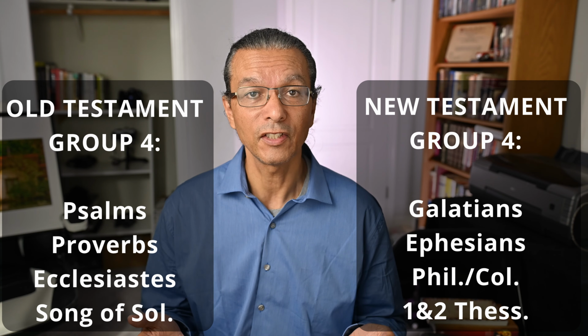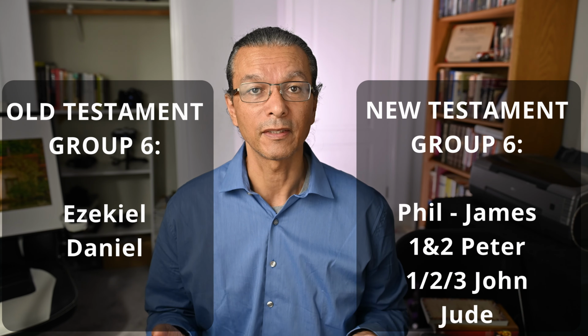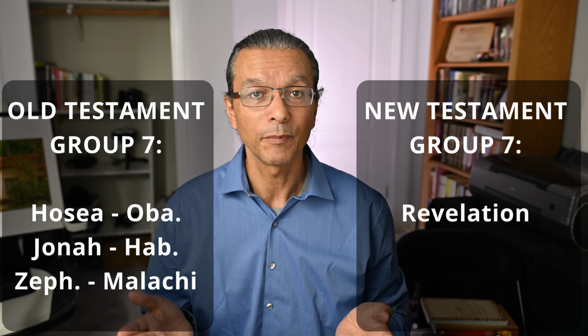In group 4, in the Old Testament, it's songs, wisdom, and love. And in the New Testament, it's teachings on Christian maturity. In group 5, in the Old Testament, it'll be the first group of prophets. In the New Testament, it'll be church leadership. In group 6 in the Old Testament, it'll be the second group of prophets. And in the New Testament, it's letters of encouragement. And then finally in group 7, in the Old Testament, it's the final group of prophets. And in the New Testament, it's our ultimate end.